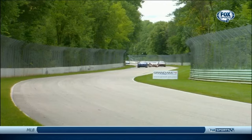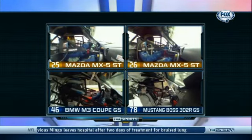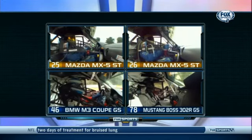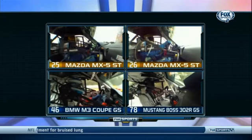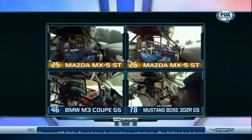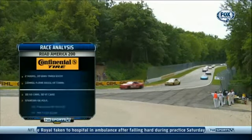Cars behind the pace car right now will have some great shots from onboard some of these Continental Tire Sports Car Challenge machines. Two Mazda MX-5s from Freedom Motorsports, both the 25 and the 26. And then in Grand Sport, a 46, the BMW, and the 78 Mustang Boss 302R. Yeah, that BMW, Brian, going for three straight here. The four-line group are really on a roll right now.